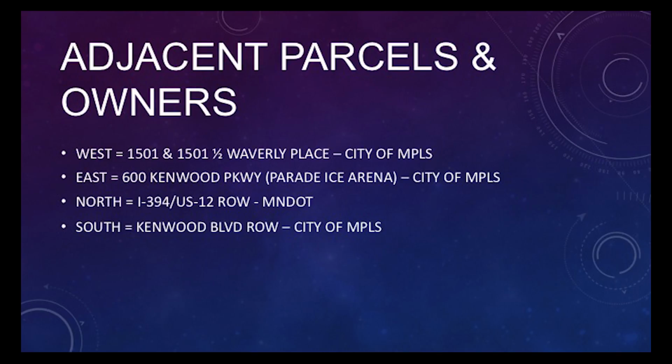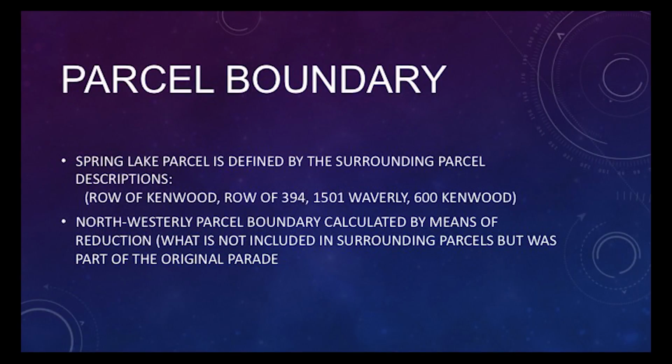Most of it's owned by the City of Minneapolis, which means when we went out to do our surveying, we didn't find any irons on our parcel because the City of Minneapolis was not in the business of delimiting their own property, which made it a challenge to find our boundary. Our parcel is defined by the parcels that surround it. So again, the right-of-way of the interstate, Kenwood Boulevard to the south, and then two City of Minneapolis properties to the east and west. There was one section, our northwesterly parcel boundary, that was calculated by means of reduction, as in we excluded what was not included in everything that surrounds it.